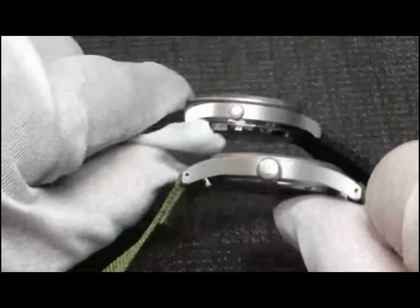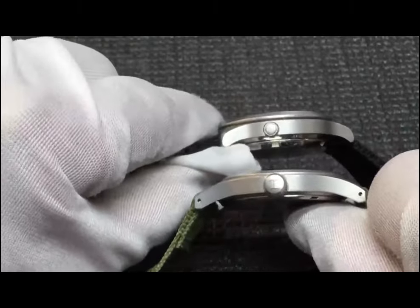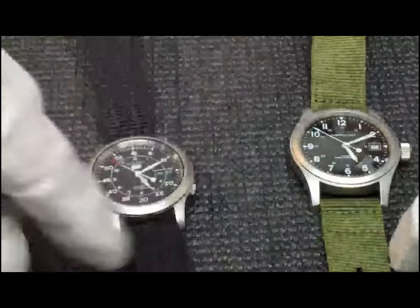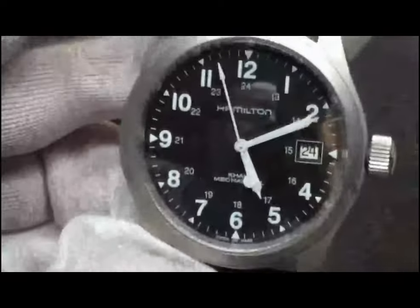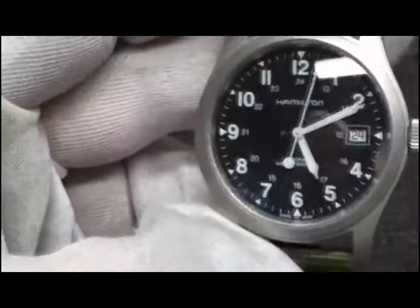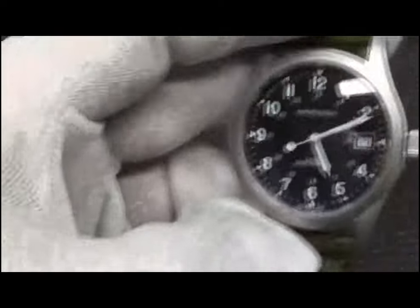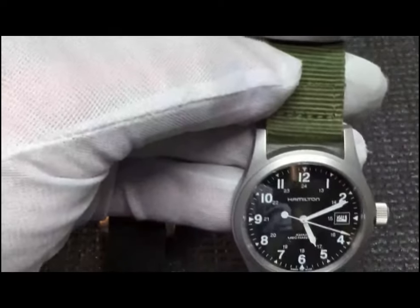Brushed, you can see Seiko on top, the Hamilton on the bottom. Both have brushed cases. The Hamilton has, unlike the Seiko, 13 to 24 numbers on the dial in addition to 1 to 12. That's a nice touch. It really fits in with the field watch aesthetic, so you can also do military time, especially if you're learning military time. Very handy. It is military inspired, also very readable.